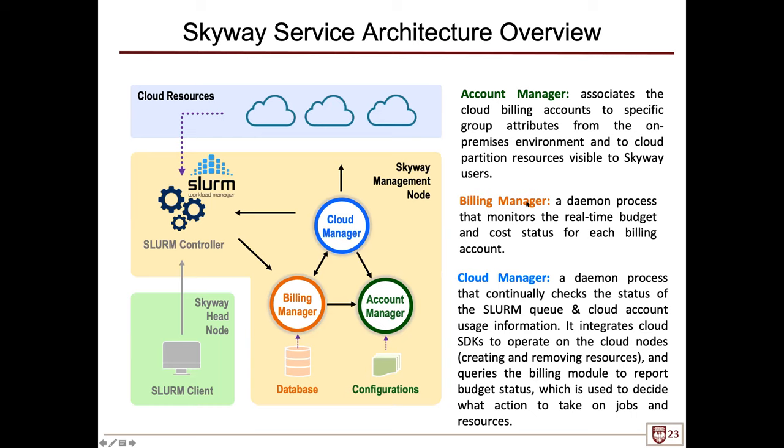And that's synced with the cloud partition resources that are visible to the Skyway users. The billing manager is a daemon process that effectively monitors the real-time budget and the cost status for each billing account. And the cloud manager is sort of the brain of the management node. It's a daemon process that's continually checking the status of the Slurm queue and the cloud account usage information. It integrates with the cloud SDKs, and its job is to operate on the cloud nodes by either creating or removing or annihilating those resources. It does this by querying the billing module to report the budget status and making actionable items based on the information that is supplied from there.